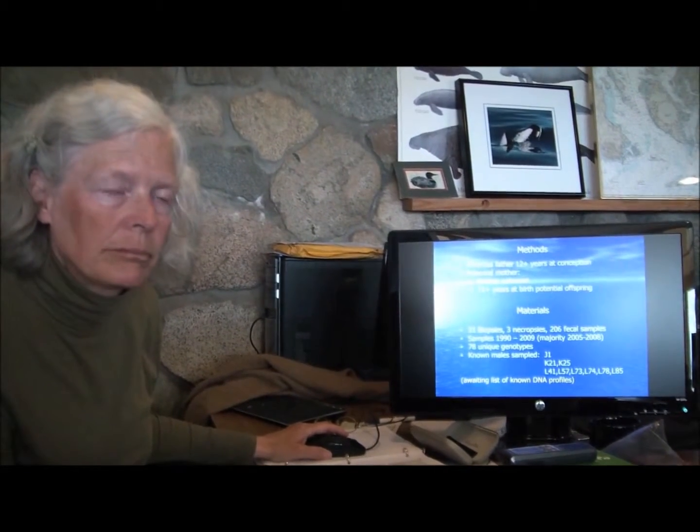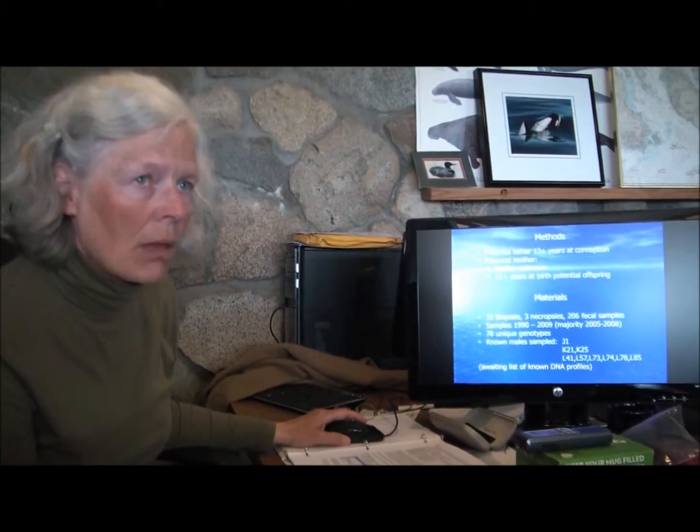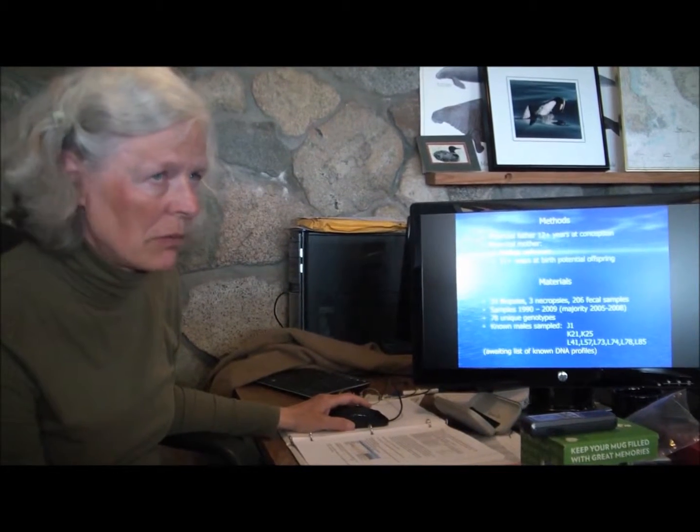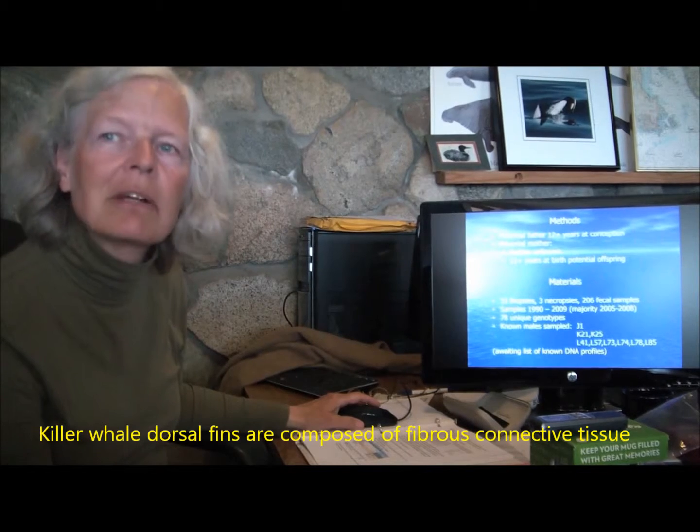Is that true for all cetaceans? As far as I know, yes. The dorsal fin, like bottlenose, is collagen. No cartilage, just fibrous connective tissue. That's the way I've described it. Exactly.